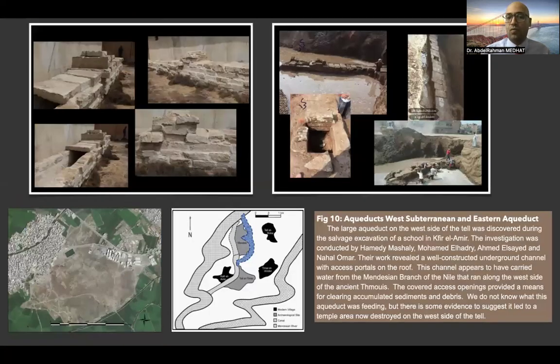Also, there are two aqueducts. One of them is western and the other is eastern, and they were covered with limestone to stop evaporation of the water. So they also knew how to maintain the water.